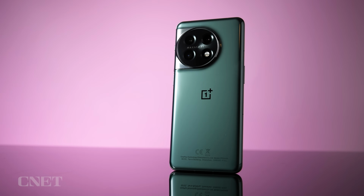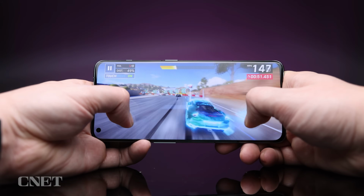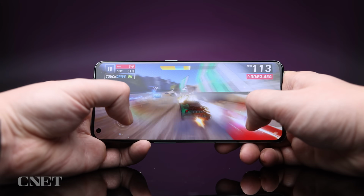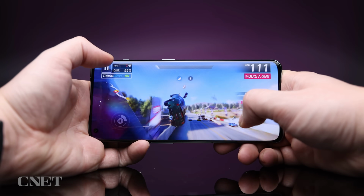Powering all of this is a 5000 mAh battery, which should be more than enough to get you through a full day of use as long as you're fairly careful in what you do. Hammering it with demanding gaming and video streaming with all of the settings ramped up to the max will quickly take its toll on your battery life.